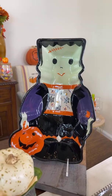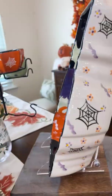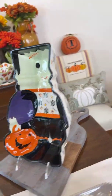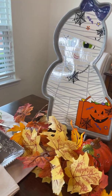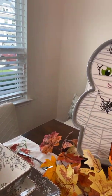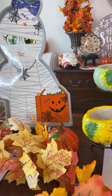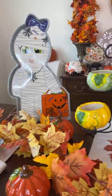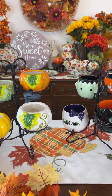Okay, here is the Frankie bowl. I mean, 2-quart. Absolutely adorable. Buffetti on the side, and then Frankie in the middle. Or we have Lil Mummy, which is so adorable also. Okay, hold on. Here we go. You ready? H227452. Love. Okay.